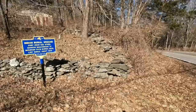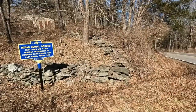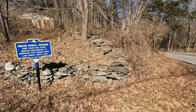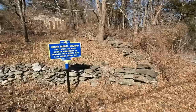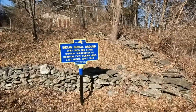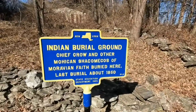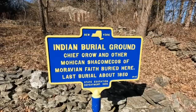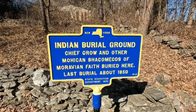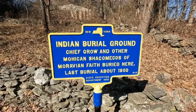We are on Turkey Hill Road. We've just come down Torrey Rock to the end. We took a left onto Turkey Hill. Quite a steep downhill grade on that Turkey Hill down in toward Jackson Corners. And on your left hand side, about halfway down the hill, you'll come upon this Indian burial ground. Chief Crow and other Mohican Chikamacos of Moravian faith buried here. Last burial about 1850. This sign was generated in 1935.